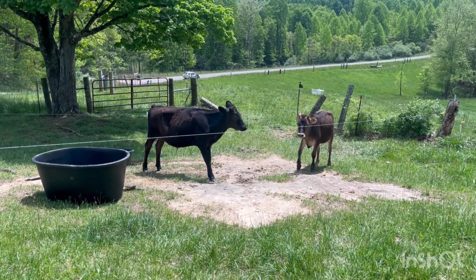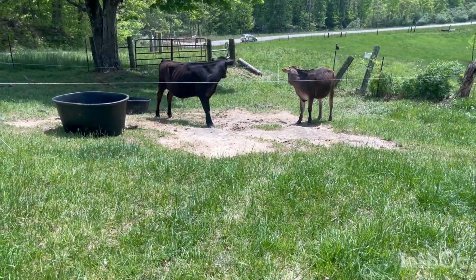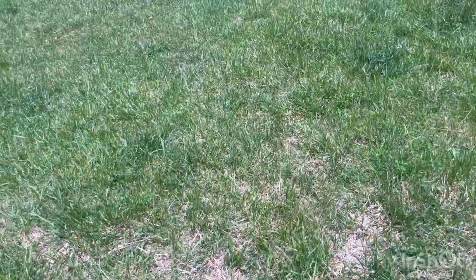Hoping by this fall that these boys will be ready to go. I know they're pretty skinny right now, but in comparison to where they were just a few weeks ago and a few months ago, they've put on quite a bit of weight. So let's hope that they'll be ready. And we're giving them premium grass to do so.